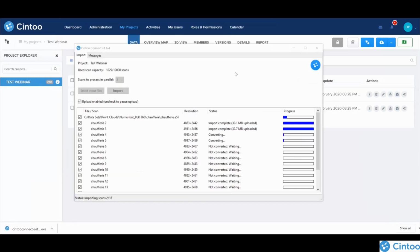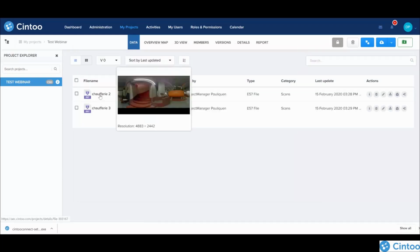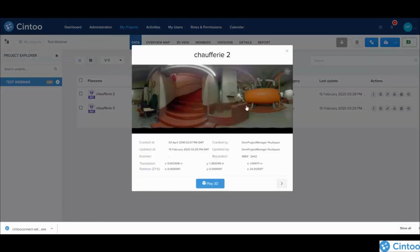So I have paused a little bit here and am coming back to this after 2 minutes. I already have 2 scans uploaded, and 2 more are being converted as we speak. So if I go back to my data view now, I can see I have 2 scans already uploaded, which I can view in the data view. This is a typical panoramic view from the scan.